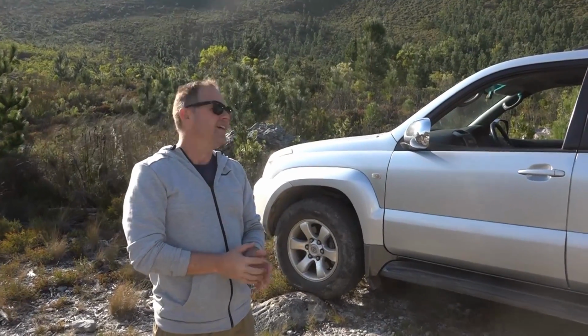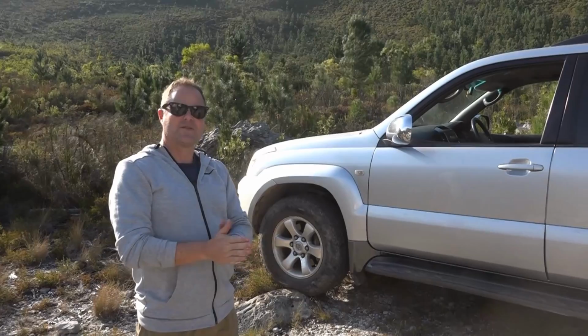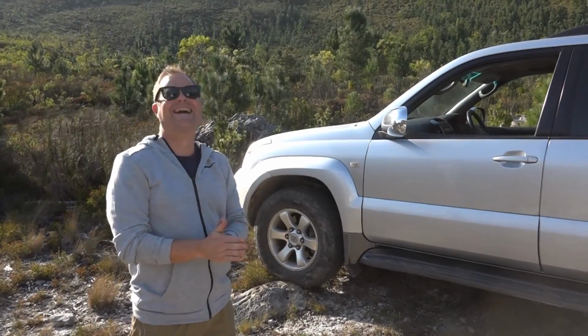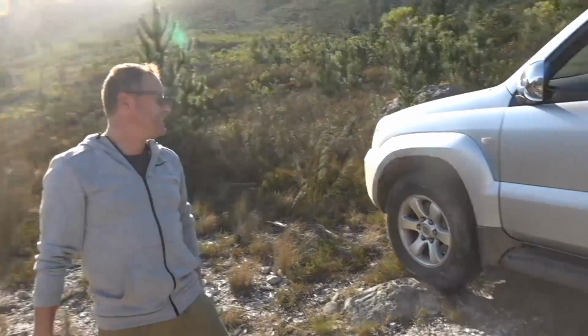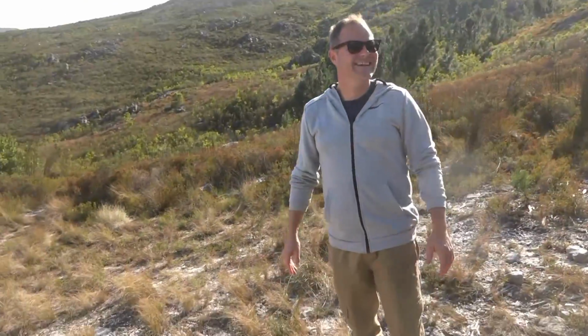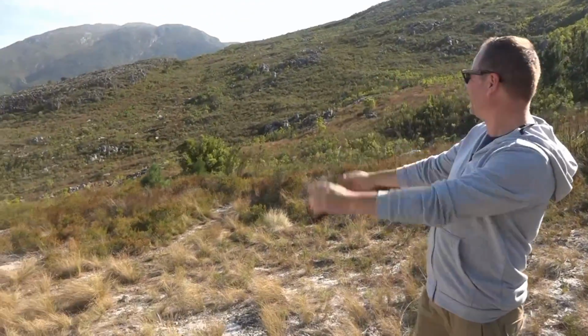And how much do you pay to license it? It's about 1,100 rand. And you can convert that into euros when you go to Ireland. Yeah. Over there, forget about it.